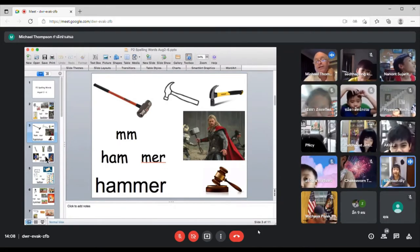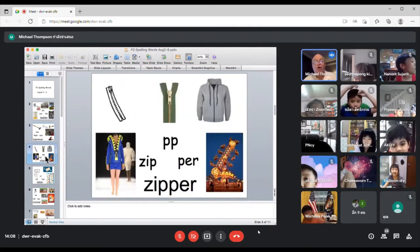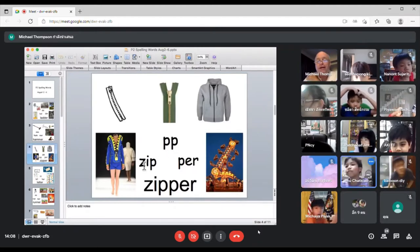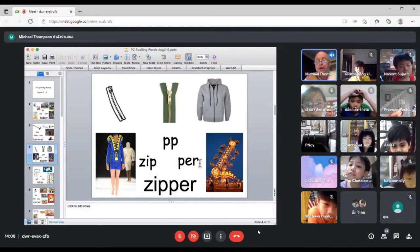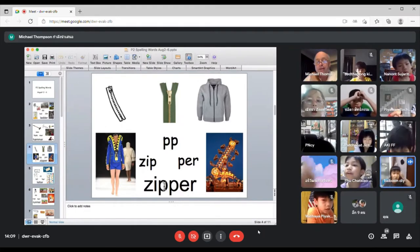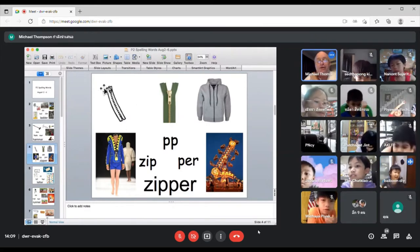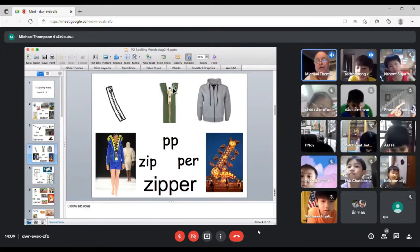The next one is a part of your clothes. And these are zippers. So a double P. Zipper. Remember, that is short. They always have double letters. So that's a zipper. That's what a zipper looks like.